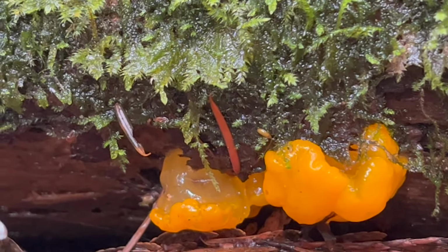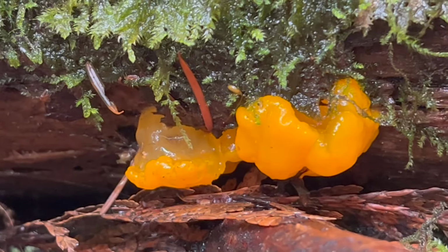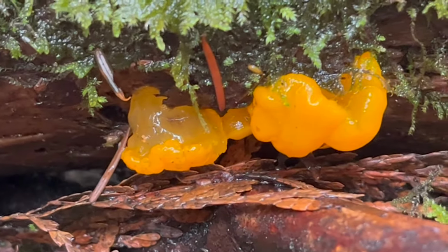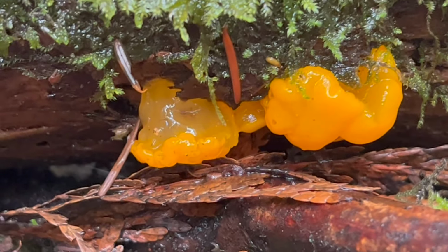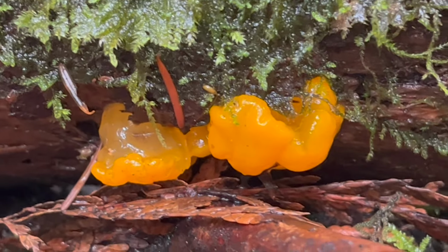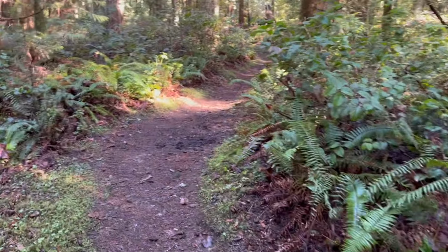I'm sure several of you here in the Pacific Northwest have been looking at this all winter long. It's kind of on the tail end of its season, but always fun to see. Definitely adds a nice splash of color out here to the forest floor. We'll see.